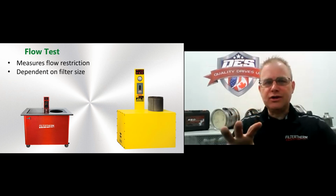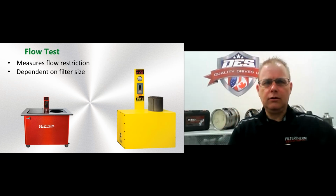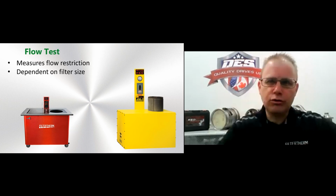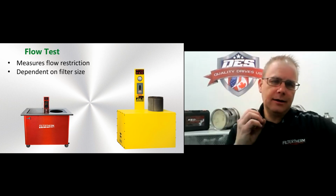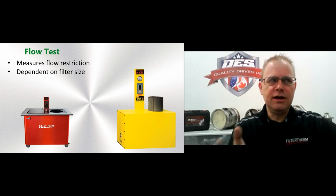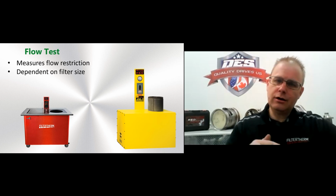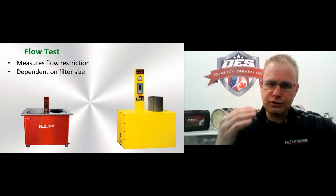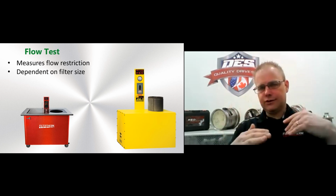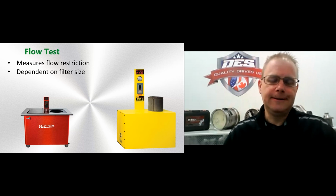So we weighed it. Now we're going to flow it. How well does this flow? How well does air flow through this filter? Most of the industry does this by measuring the amount of restriction to the flow. So the higher the number, the more restriction. And conversely, the lower the number, the less the restriction.